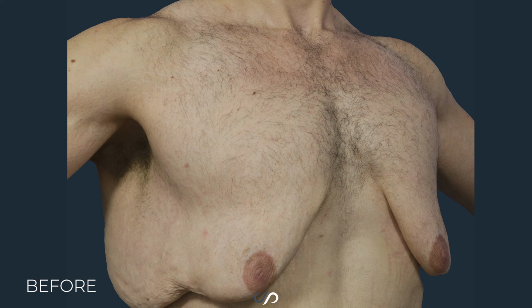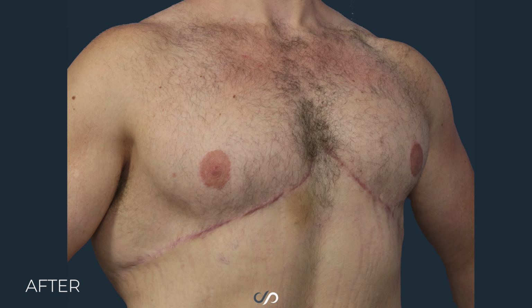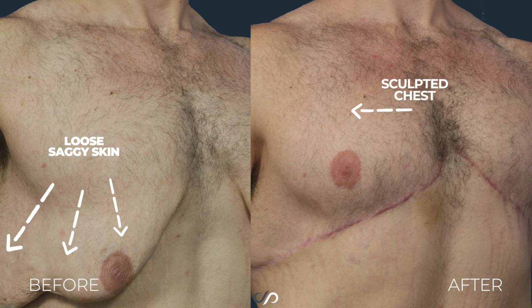Often we start with the abdomen, and sometimes if they're closer to their ideal weight, we keep going circumferentially all the way around for a body lift. But we also typically address the breasts, both in men and in women, the arms, the face and neck, as well as the torso and the thighs.